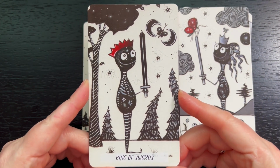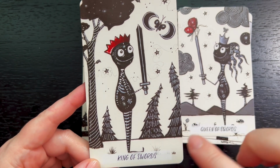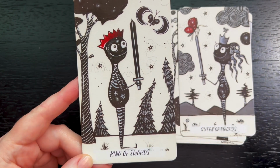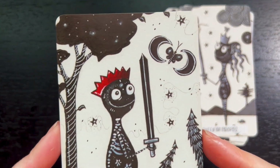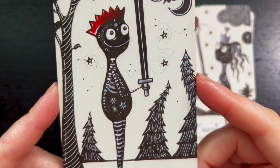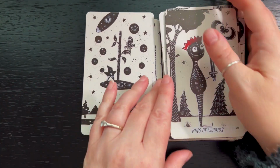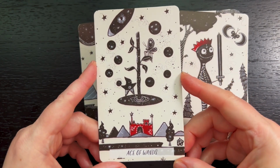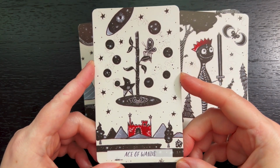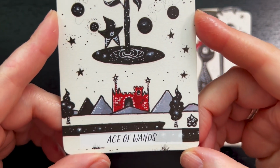Here's the King of Swords. I love how the trees aren't just upright trees. There's actually some movement to them. And now we're moving on to the Suit of Wands with our Ace of Wands. Red castle in the background.